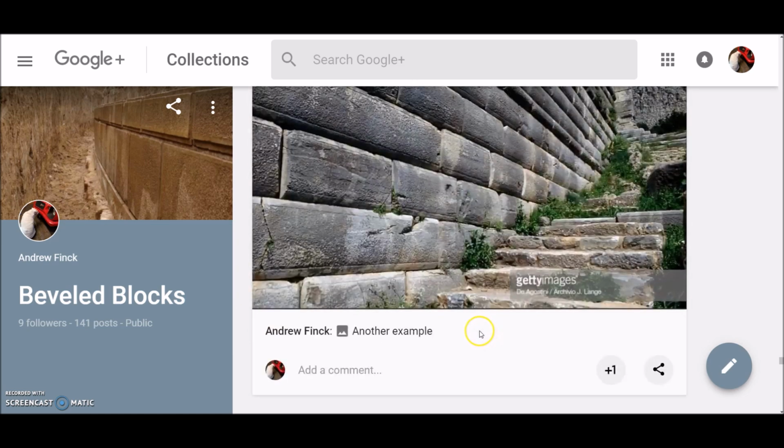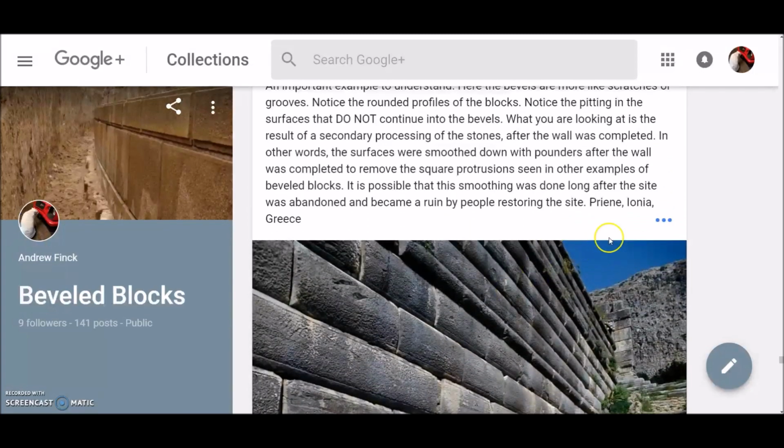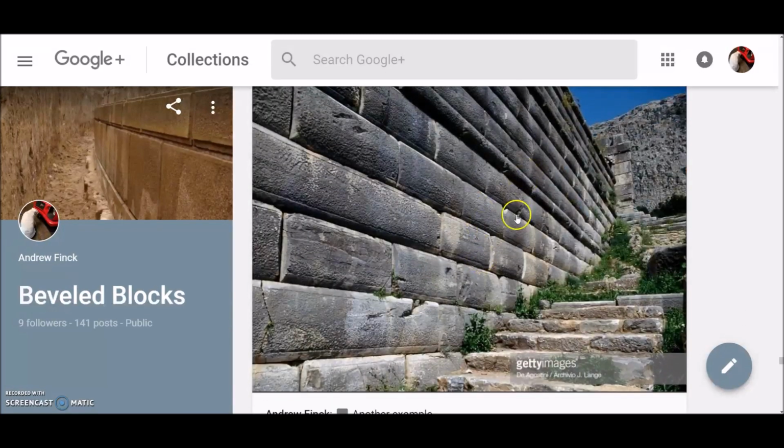let's move on. This site, this is really important to point out to you guys. Now I know it looks different than the other sites. If there were bevels, they have been removed, and we only see the edges. Now, I want to draw your attention to the pitted surfaces here, and what I think is going on at this site, which is in Greece, is I believe that this wall, which is one of the only walls at the site that looks like this, was rediscovered.